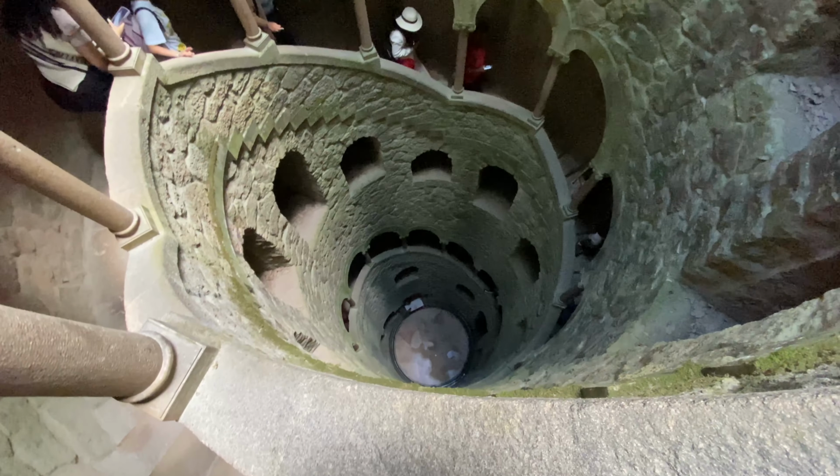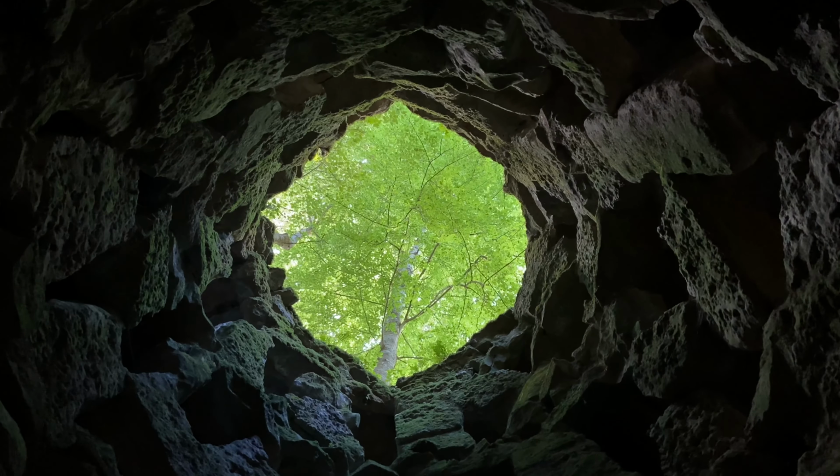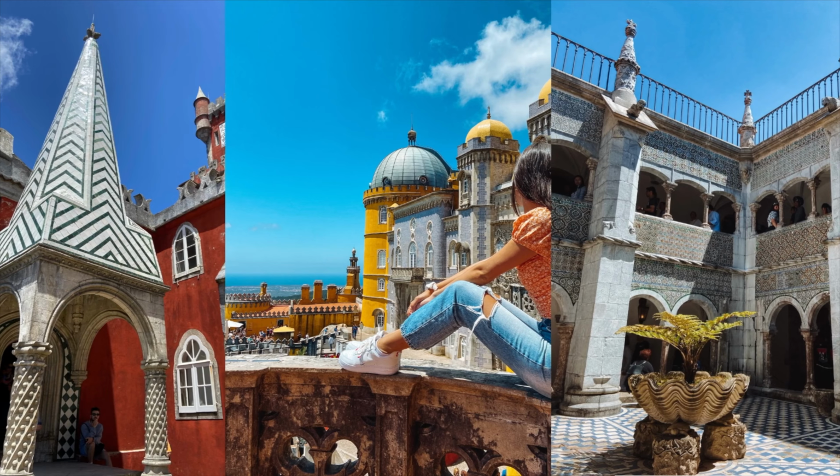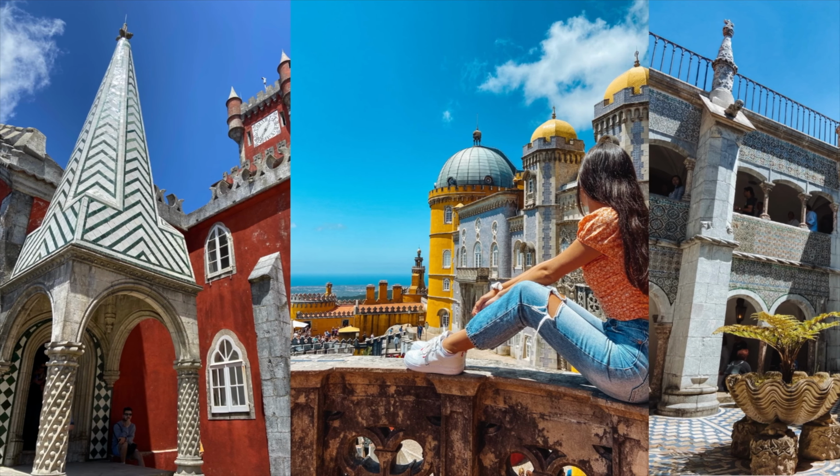And the gardens are full of tunnels with many entrances constructed in many different styles. I made it to the bottom. This place is so cool. I only had time to visit 3 of the main castles at Sintra, but it was totally worth the trip over there because these are some of the most unique, colorful buildings that I have ever seen.